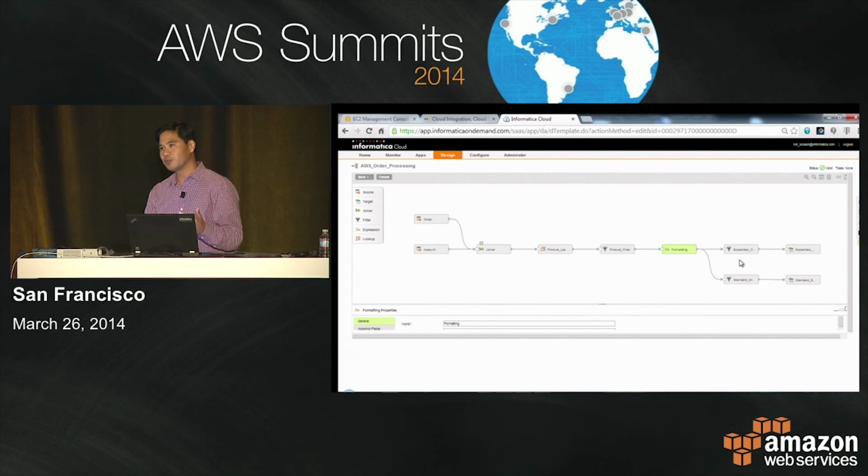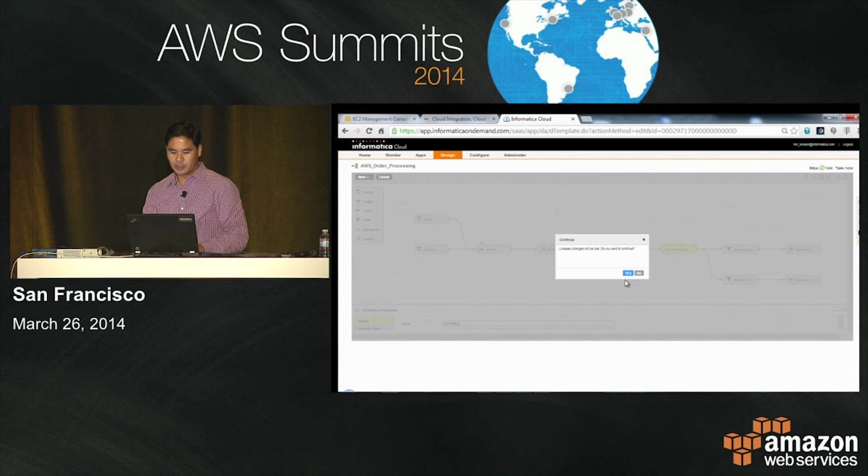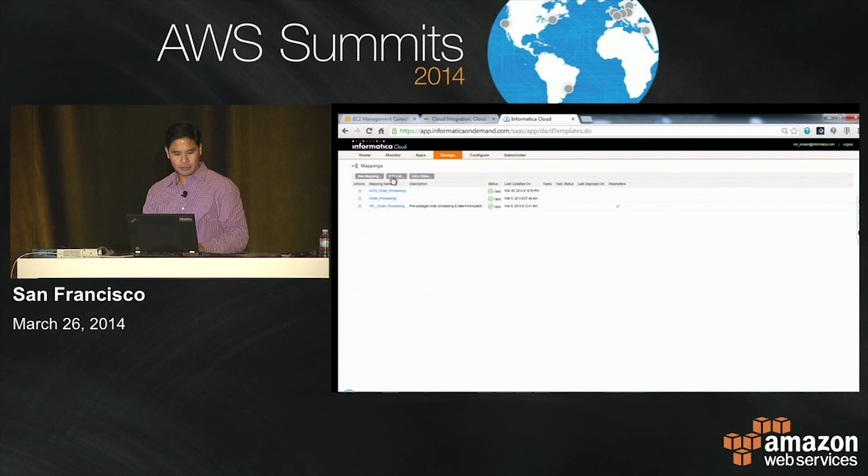So this is what you would expect from a true integration solution, something that's a little bit more heavy duty, all available here in the cloud. All right, so I'm going to hit cancel, and that data load should be complete. So we'll take a look at the activity log.